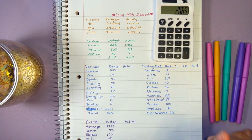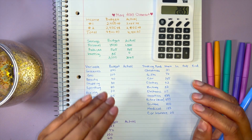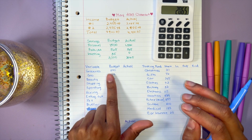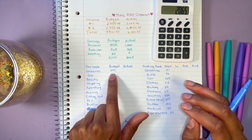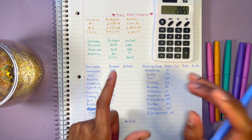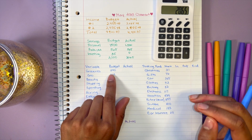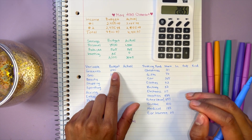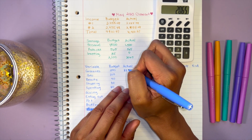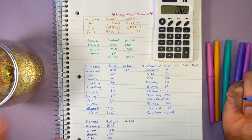Okay, next moving on to our variable expenses. These are the ones that change the most drastically from month to month, of course. So for groceries, we budgeted a total of $240. And when I say we, I mean me and my boyfriend. We both put $240 total into a joint account for our groceries, giving us $480. But out of my half, again budgeted $240, and in total we spent $220 on our groceries, so came in a little bit under.